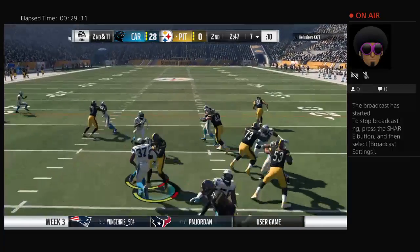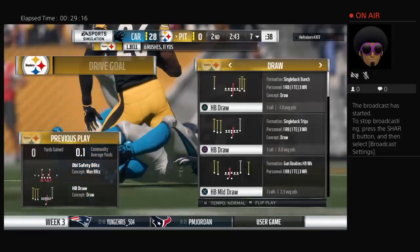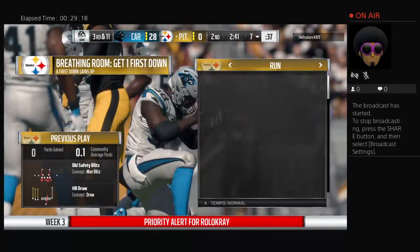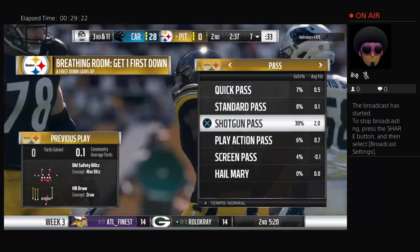They'll go again with Bell. Looking for a seam, but finding none. He'll get back to the line of scrimmage, and that's it. No gain that time, and it leaves him with 3rd and 11 coming up.